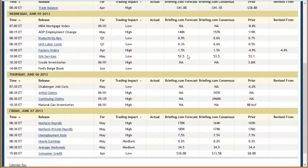On Wednesday, we've got MBA mortgage index, ADP employment change, revised productivity for Q1, unit labor costs for Q1, factory orders and ISM services at 10 a.m. Eastern Time, 30 minutes into the market. The factory orders can be a big deal. Crude oil inventories, the Fed Beige Book in the afternoon, don't forget that. That can move the market as well, coming back from lunch for the last 2 hours.